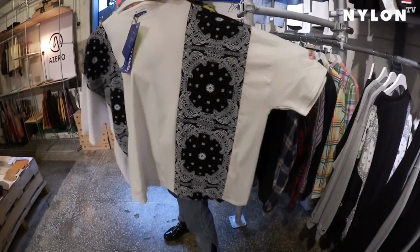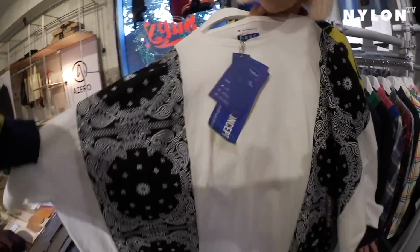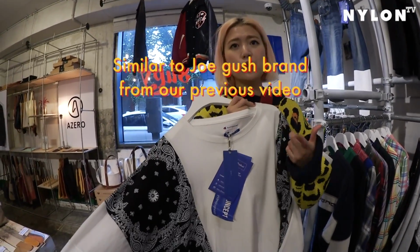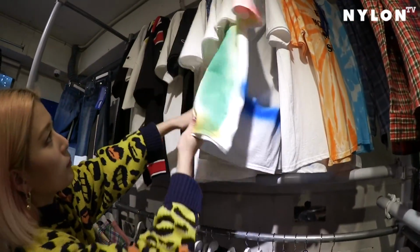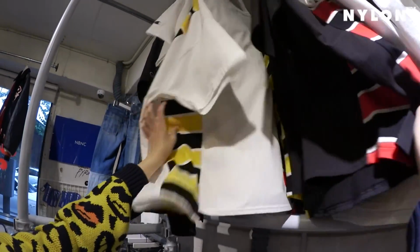Oh, it's kind of like a poncho, but it's not. It's actually an oversized T-shirt. I think this brand also does handmade vintage stuff. Don't you think? Yeah, these look handmade, like one of a kind. I think it's all handmade. Yeah, like this one too.